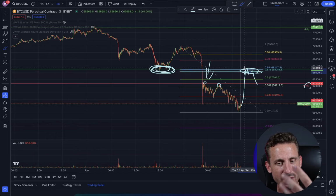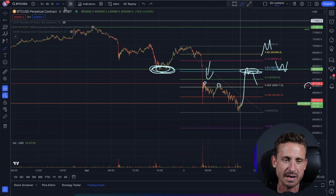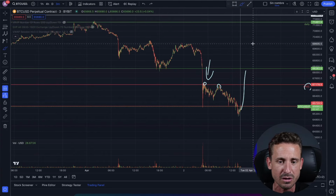Take a look at these levels. Take a look at the reactions, double tops, double bottoms. They are the golden zone where we can get into the trading setups, guys. Let's take a look at some news.